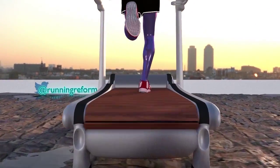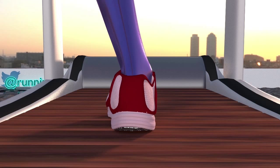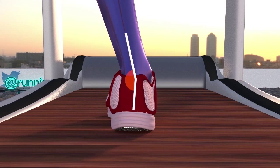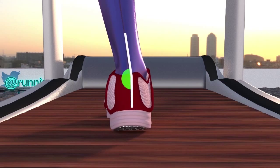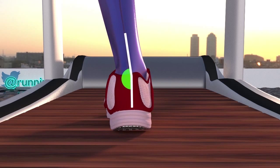Pronation is an inward rolling of the foot and ankle. When prescribing shoes based on pronation, the examiner is theoretically supposed to measure the angle between the calf and a line bisecting the back of the heel. Unfortunately, this is also a poorly designed method for a number of reasons. Pronation is a normal motion of the human foot and helps us run and walk.